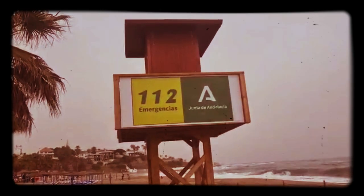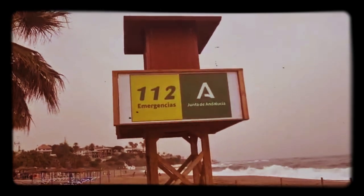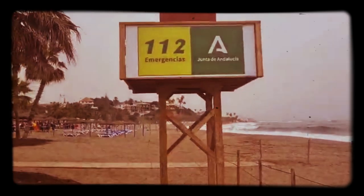So this is the emergency number I was talking about, 112, Junta de Andalucía, so you can call and they come.